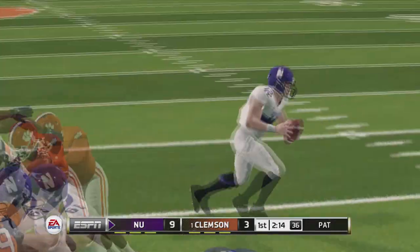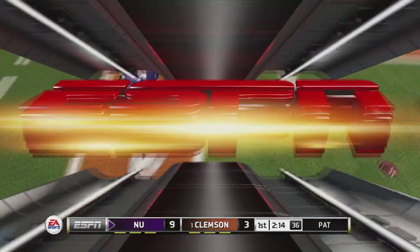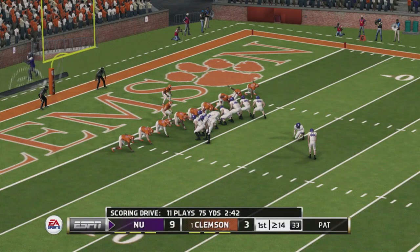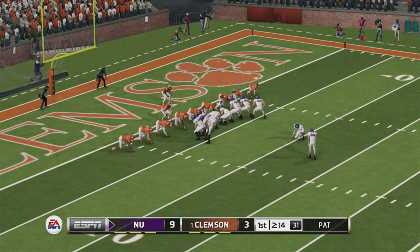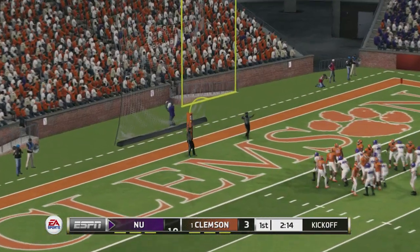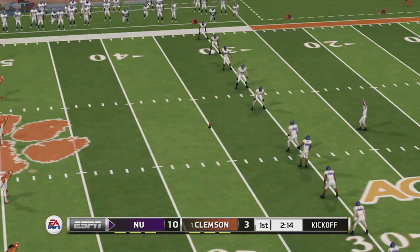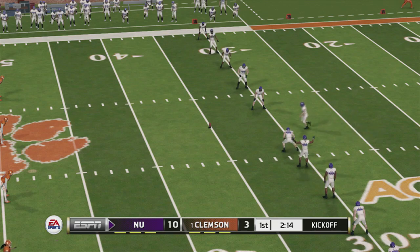Things can get pretty fierce in this territory, but they look totally in control there. And he hits the PAT. So an 11-play, 76-yard drive, and they come away with 7 points. So the score now, 10-3.